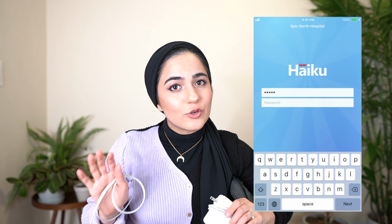The app is called the Haiku app for Epic, where I can see patient information. I can read my pages from the nurse and things like that. So it's super useful to just have as an alert to your phone. I might even do a little review of the different apps that I use in residency so far.